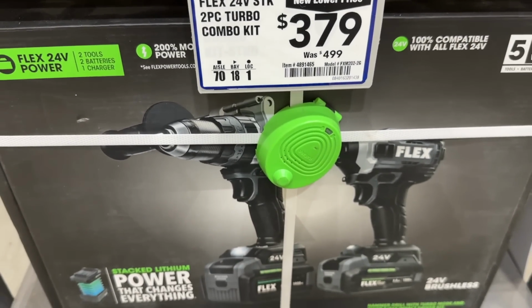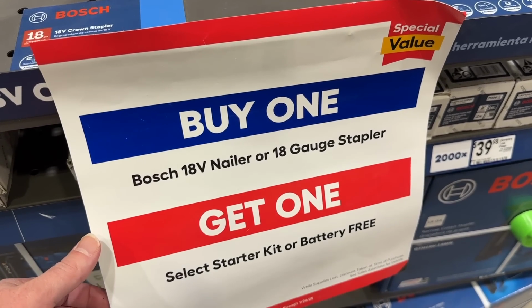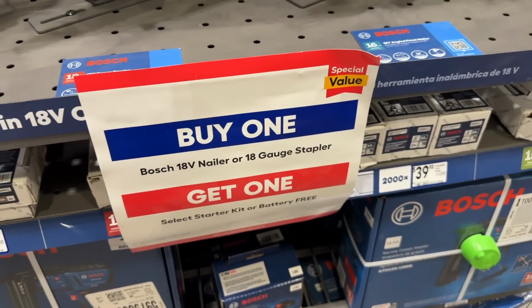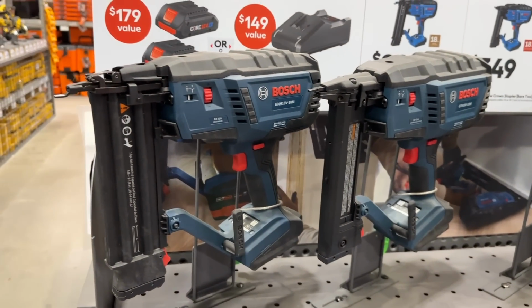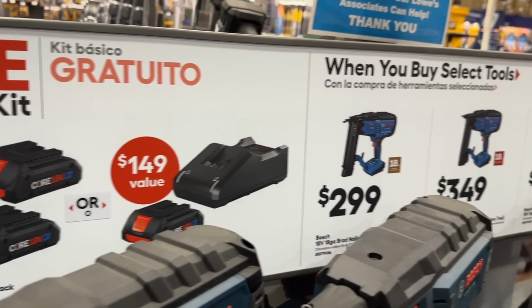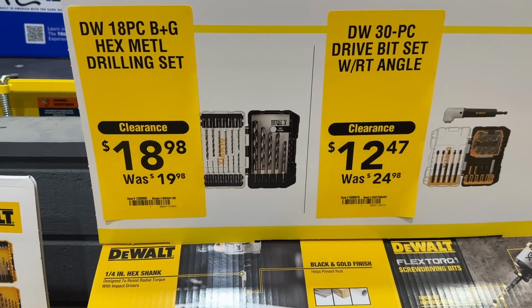And even Flex had a deal out there, little combo kit, $3.79. Bosch nailer, you get a free battery kit when you purchase one of these. So if you need a nailer, pretty good deal for this one. Bosch is a solid brand, and they're definitely going to do a good job. I do see a lot of Metabo nailers for sale.